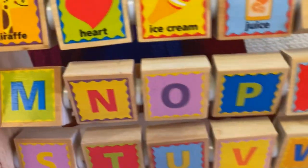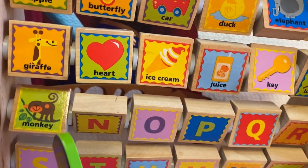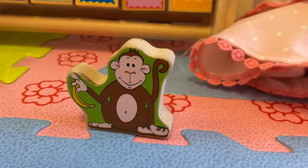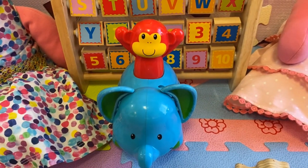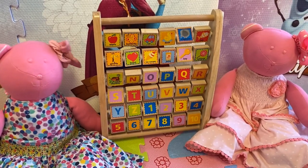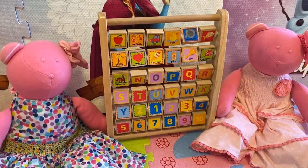M. M. M is for monkey. Ooh, ooh, ah, ah, ah. Look at this small monkey, kids. He's eating a banana. And this red monkey that's riding on the elephant. Rosie, tell me other words that start with letter M.